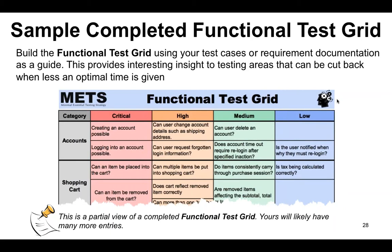So you can see how a functional test grid like this goes from very critical tests to low. Keep this process really simple to begin with. And you Excel experts out there, have fun enhancing these. Maybe you're that one guy on the team that just loves to be in Excel all day. Maybe you get in there and are able to color these METS grids.